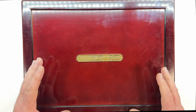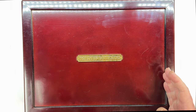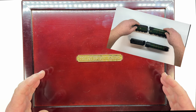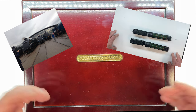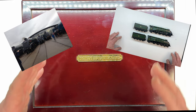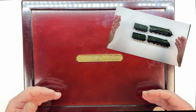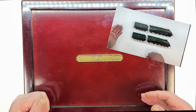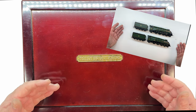So a week or so ago, I put a video up looking at a Bachmann set that I bought 10 years ago, and I bought that at the Great Goodbye event, which was part of the Great Gathering, where the remaining six A4s were all brought together by the National Railway Museum. I went up to see the very last part of that event and got caught in the moment and bought this Bachmann set of the two visiting locos, the Dwight D. Eisenhower and the Dominion of Canada. And they've sat on the shelf for 10 years. I decided to do a review on the 10th anniversary.